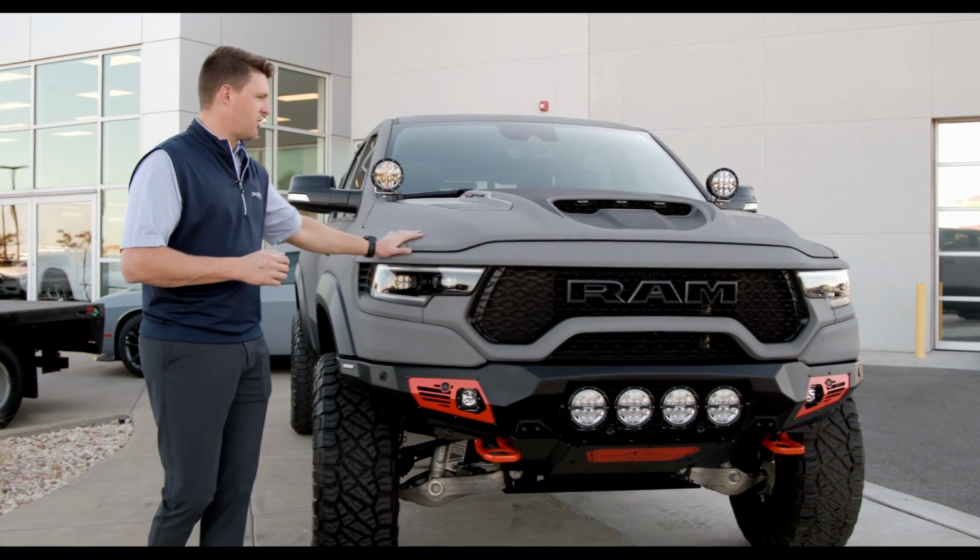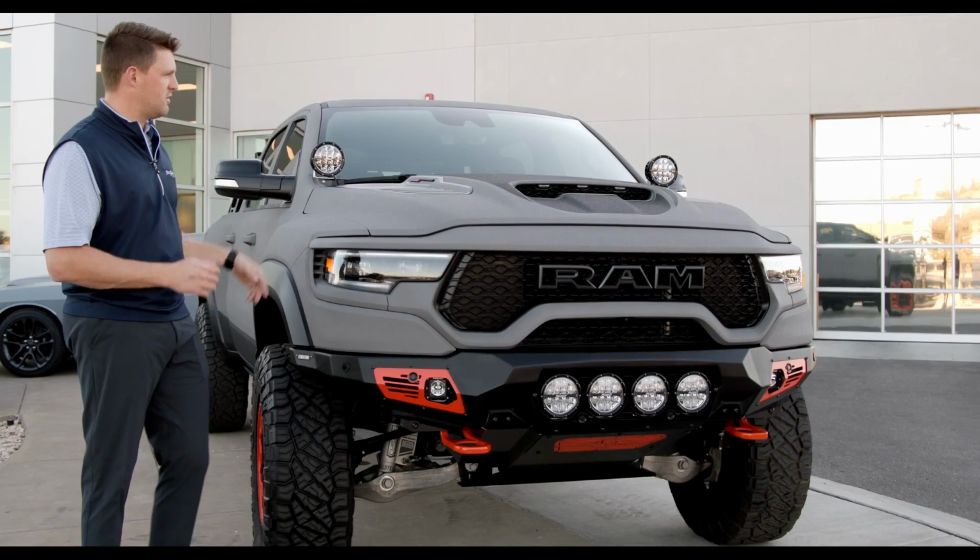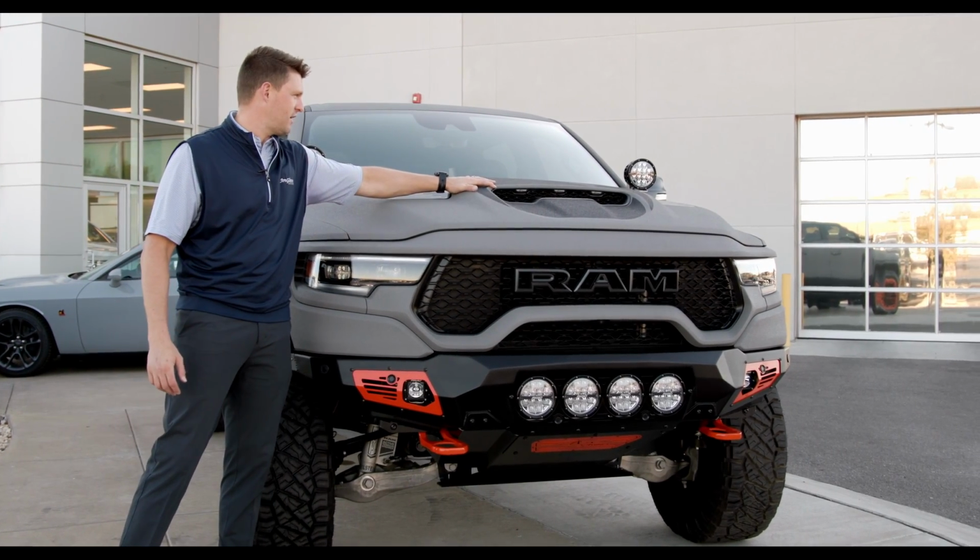So this is Starwood's Nardo Gray paint. So this is their signature finish. We did 2-tone. They did a hood stinger stripe with a TRX logo for us.